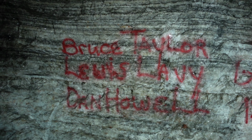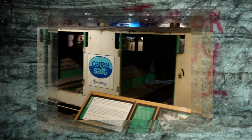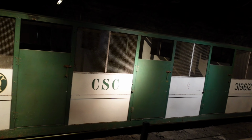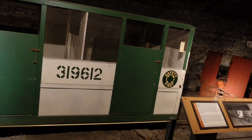Graffiti on the wall here was the names of the men involved in blowing one of these last caverns open in development of this museum area. And this is one of the original carts that would take miners deeper into the mine. Almost reminds me of one of the modern day trolley cars up above.